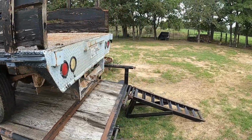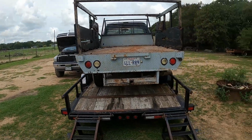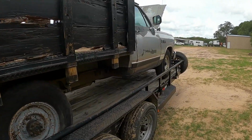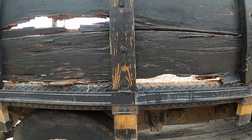So we got the truck all the way here. Well, we got it on the trailer and we got it here. We're going to get it off the trailer and realize we forgot the keys at the other house in Taylor. So instead of driving back yesterday, I drove back this morning and grabbed the keys.